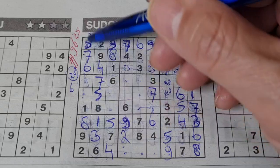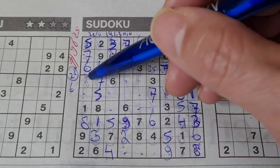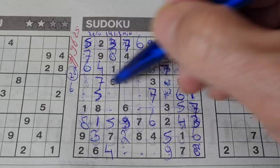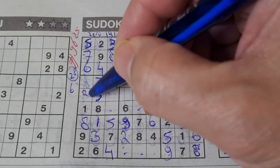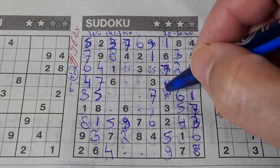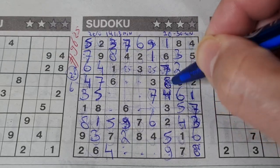2 numbers left now in the first column for numbers 1 and 2. 3 is missing and the 4 is missing. 3 and a 4. We have a 3 in this row, so no 3 there. 3 should be here and a 4 goes there. 4 and 8, we have a 4 now in this row, no 4 there. 4 should be here and 8 goes there.